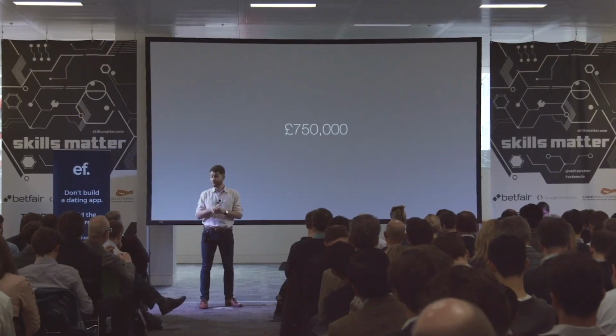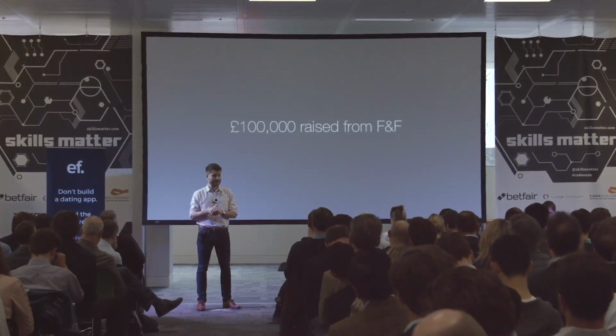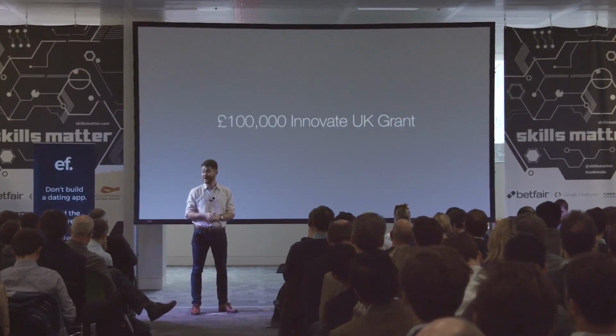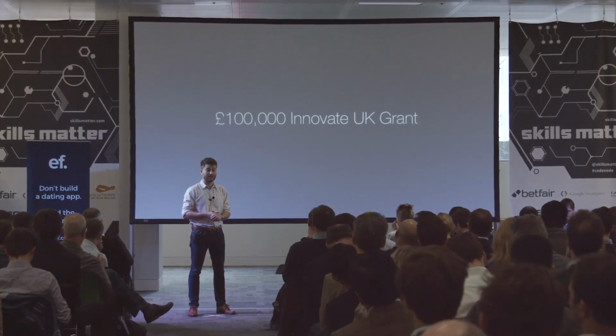We are raising £750,000 to take us to market. We have already raised £100,000 through family and friends, and we have received a £100,000 government grant from Innovate UK.